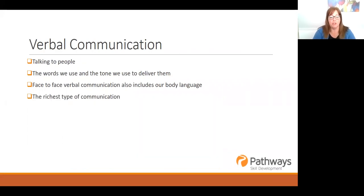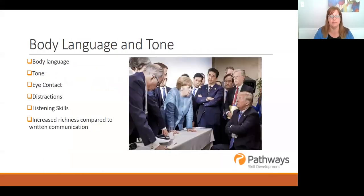So verbal communication, basically, to break it down a little more, is talking to people using words, the words we use, as well as the tone we use to deliver them. Face-to-face verbal communication also includes our body language, the things we do with our body, our hands, our facial expressions, and so on. And verbal communication is the richest type of communication because it has all those elements to it. Body language and tone are part of verbal communication, and they are very important.